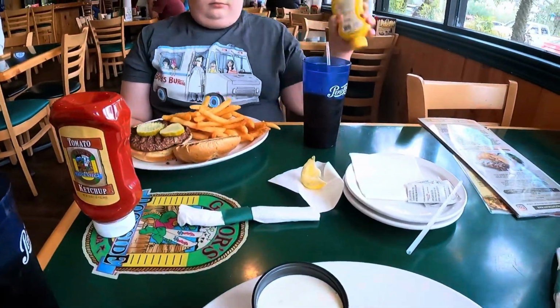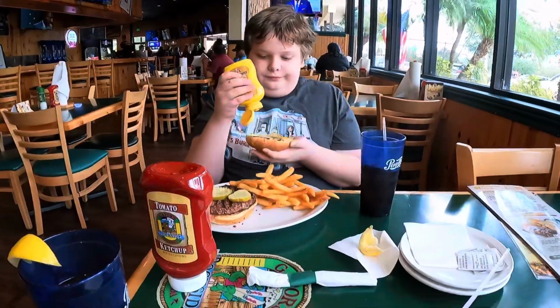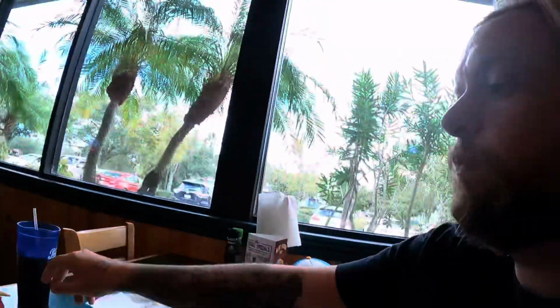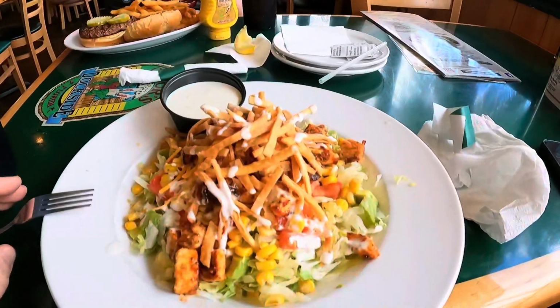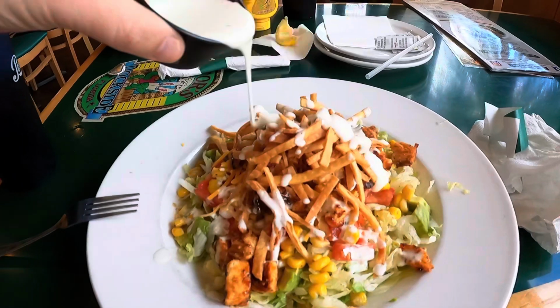Jack got a burger, the classic burger with pickles only on it. And it looks awesome. Can I try one of your fries? Yeah. Try one of these house-made French fries. Those are some really good French fries. Really good. I'm gonna put some of this house ranch on here.